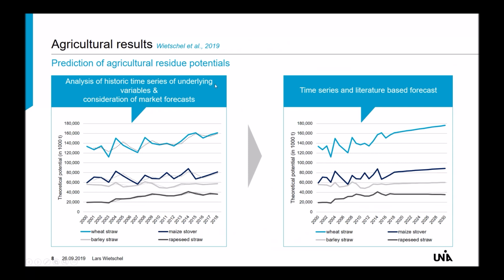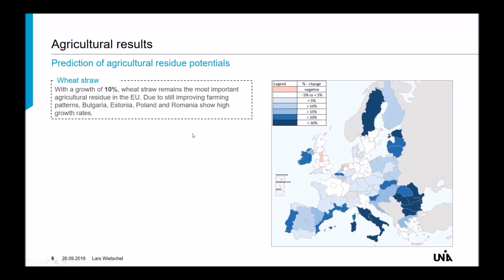For wheat straw, we predicted increasing volumes of about 10% within the next years. So wheat straw will stay the most important crop, and of course also the crop with the highest residue potentials, especially in Central and Eastern European countries like Bulgaria, Estonia, Poland, or Romania. The growth rates could be high. This is due to increasing crop yields, as farming patterns are still catching up with Central European countries. The cultivated area of wheat is not likely to increase much in the upcoming years.